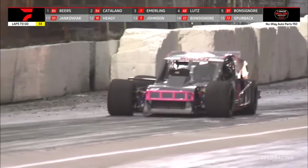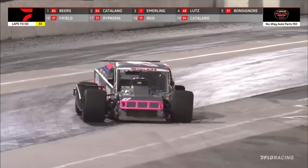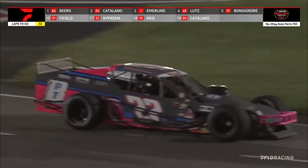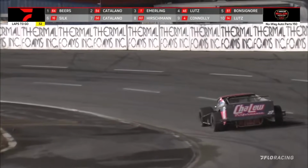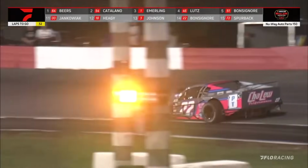We talked a moment ago, Ben, about the minor spins. Well, for Kyle Bonsignore, this is going to be nothing but minor. The left front is pushed in. Right front is wobbling on that 22, and a good run for him has gone sour here as we near the finish. If we look at the replay of that, it was kind of a shaky situation.